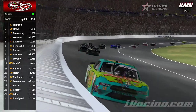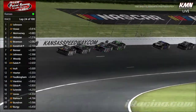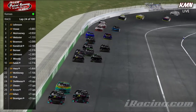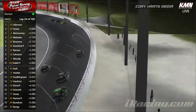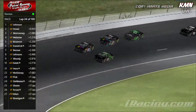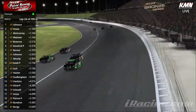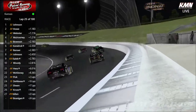Another strategy to be mentioned is to protect yourself in turn number one. You won't see those drivers hitting the apron unless you're clear of a battle. People like, I guess, Connor Brandon are probably going to elect to keep it on the banking rather than the flat, because that protects your line coming into turn number one. Connor going to shortcut it, though, to get himself ahead of that 65 and Kendrick into one.